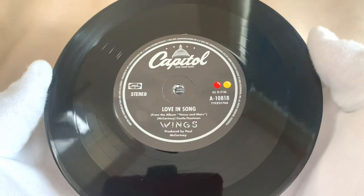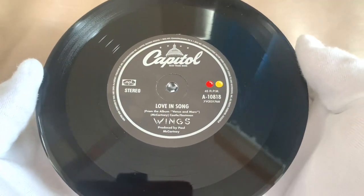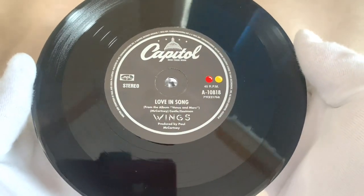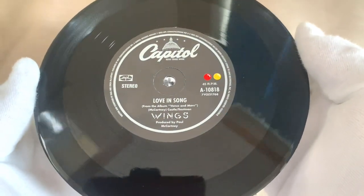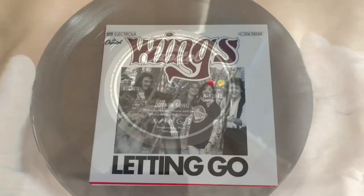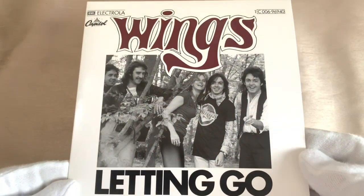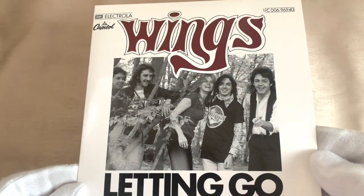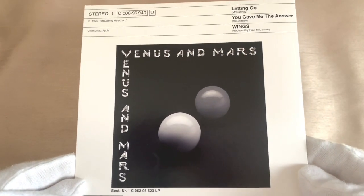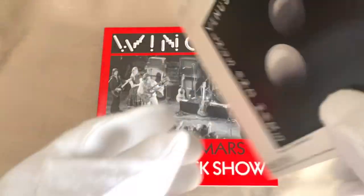And on the reverse then, of course, we've got Loving Song. Got that Capital logo again at the top, with the MPL logo there, stereo, and the catalogue number and the planets on the right. But of course, Loving Song at the bottom from the album Venus and Mars by Wings, produced by Paul McCartney. So on to Letting Go then, which is a picture sleeve from Germany. Great image of the guys, probably the most successful lineup of Wings. On the reverse there, we're promoting the Venus and Mars album there. With Letting Go and You Gave Me the Answer on this single.